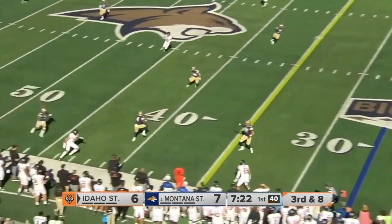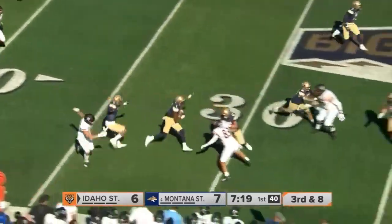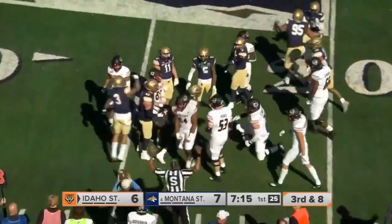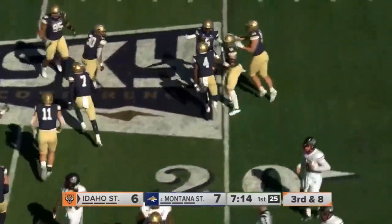Under pressure, gets hit as he throws, and that one is picked up. James Campbell. Campbell following blockers. And the second straight week with a pick for James Campbell.